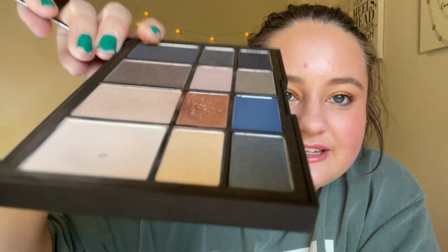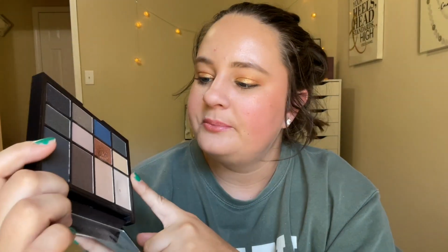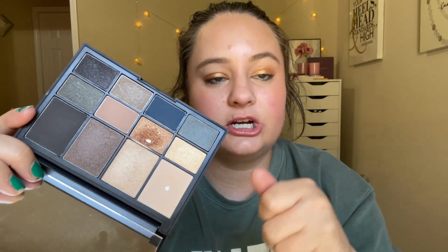Massive dip. These shades are really deep, but it's pretty crumbly. I don't love the formula of this. I had to dig my brush in there in order to really get any pigment, which I think is how I was able to hit pan. I hit pan on this on use number 26, so I only had to use it 5 times. It was 21 last time. I only had to use this 5 times from the last update in order to hit pan, and this one will be rolling out.